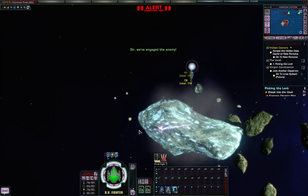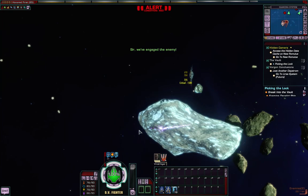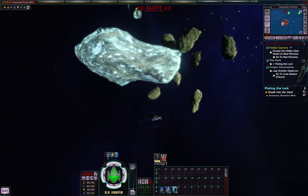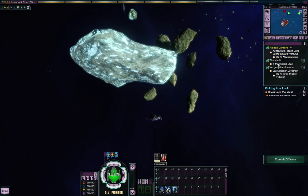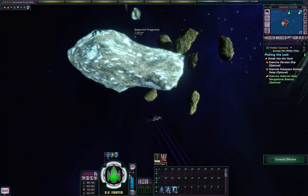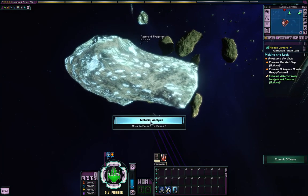Okay. Where's the scan? Picking. Do I have to get closer? Yeah, there we go. Material analysis.